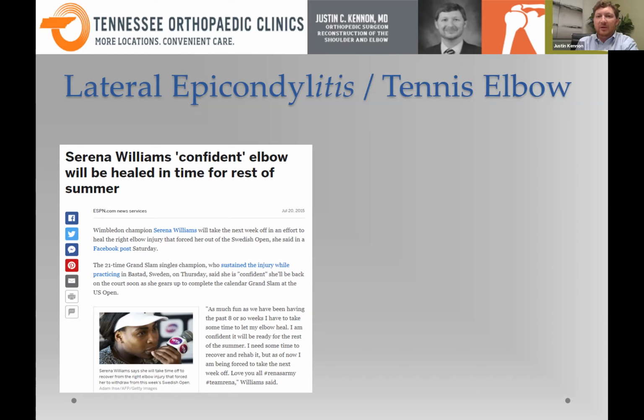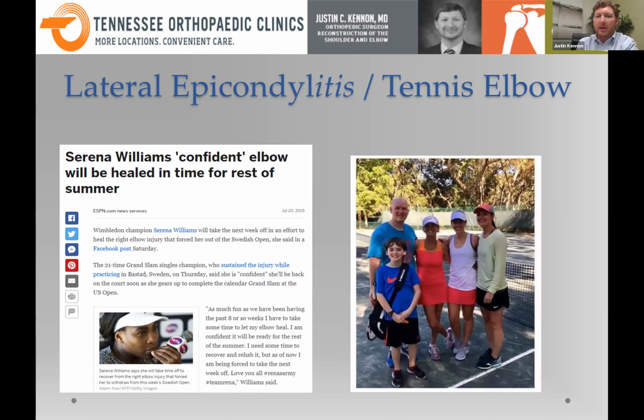With that said, this is a picture of one of my former mentors and elbow surgeons, Mark Morey. He and his father are kind of godfathers of shoulder surgery. And it affected him as well when I was up there. So it goes to show you, and you can look at Dr. Morey and tell that he's not as much of an athlete as Serena Williams, but he does have a lovely family and he enjoys playing tennis.